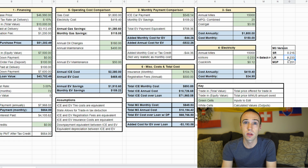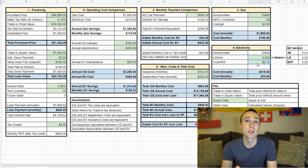And since we're still using the long-range dual motor in this example, that stays the same at 233 watt-hours per mile. But if you were getting the standard range or the performance, those values are right here, so you could just copy those in. And then for electricity cost, if you're planning to charge at home, you can find this number on your bills and just put that in. So let's say that it's only 10 cents a kilowatt hour in your area. And you can see that that means that it's only going to cost $29 per month to charge, or $350 per year.